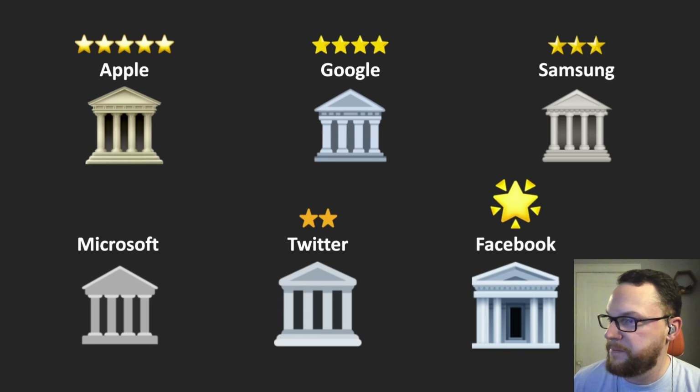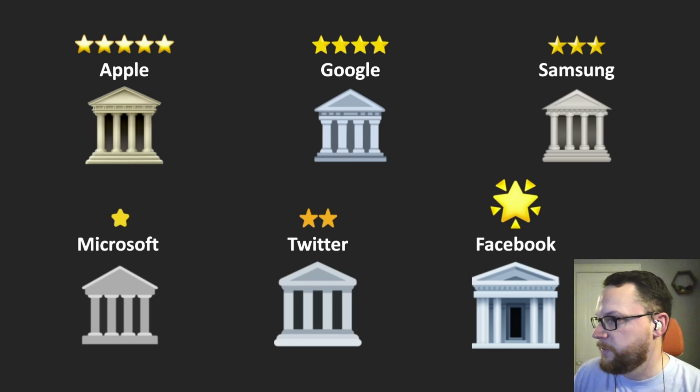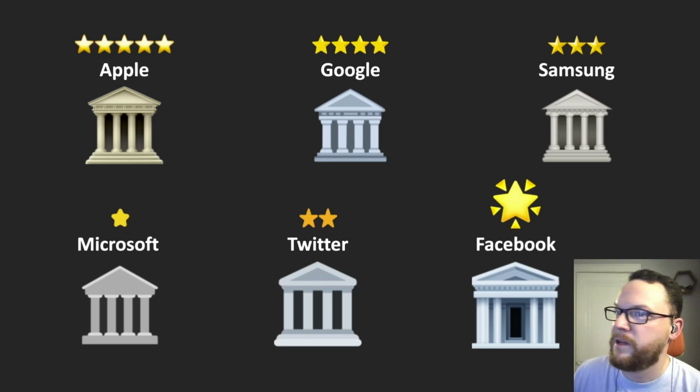I did like the steps. It gives a little bit of depth there. You can see kind of the shadow that the roof is casting on the tops of the columns, so that's pretty good. And in last place here we had Microsoft, with the least detailed and least impressive looking one by far.